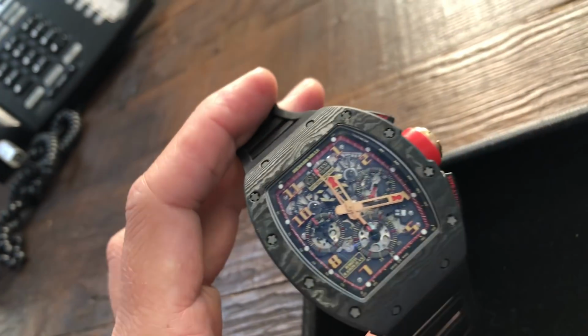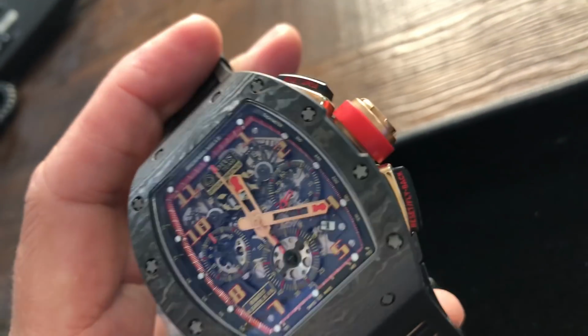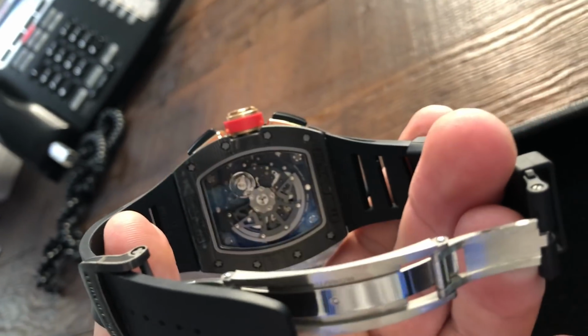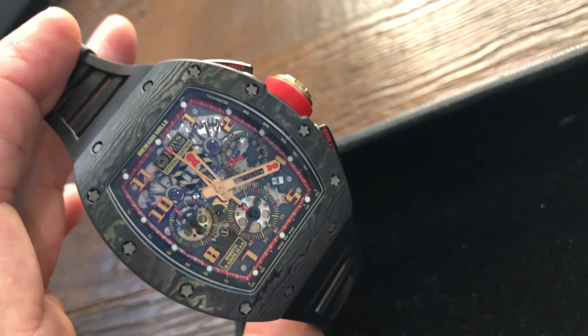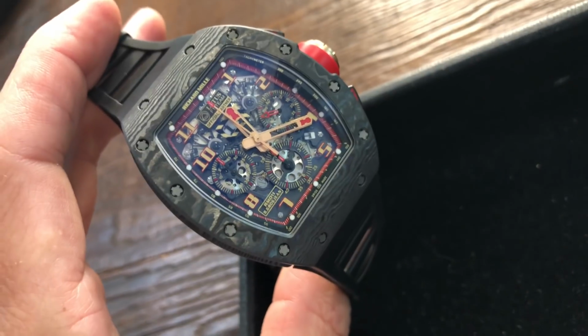Now, you guys have seen this funky material before, and the idea behind it is durability, lightweight, as well as scratch proof. I will briefly tell you this, the way this is actually made is it's made in layers, where they take layers of this material and they glue it on top of each other with some sort of special resin, I don't know, it must be a company secret, in order to complete one of these cases. And again, the idea is durability, lightweight, and scratch proof.